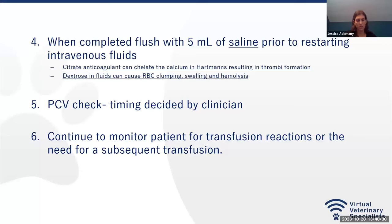We don't have studies in cats at this time, but in dogs, there is a study showing that checking it between 2 and 4 hours didn't make a difference in what the PCV would be. Of course, it's a little bit counterintuitive because if the patient is actively bleeding, there will be a significant drop. But in the majority of patients, on average, it didn't make a difference if you checked it right after transfusion or up to 4 hours. Usually I check it 2 to 4 hours after transfusion, and then I continue to monitor my patient.